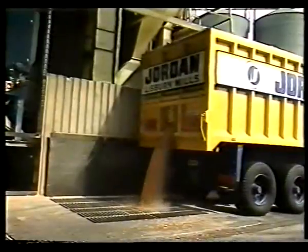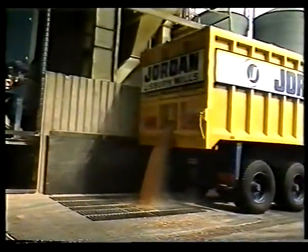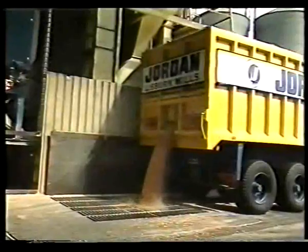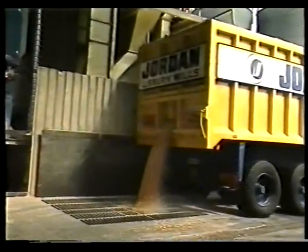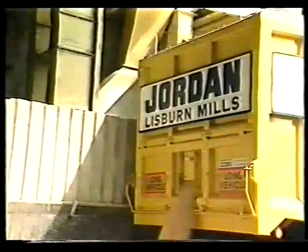But today, even if there's a gale blowing across Lisbon when the cereal deliveries are made, the town centre shoppers and Jordan employees and premises are not attacked by dust. The vast improvement is the result of a control system using Burnley Baffles installed by New Engineering.